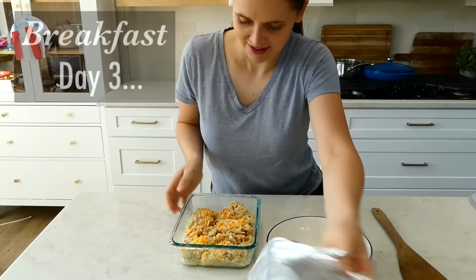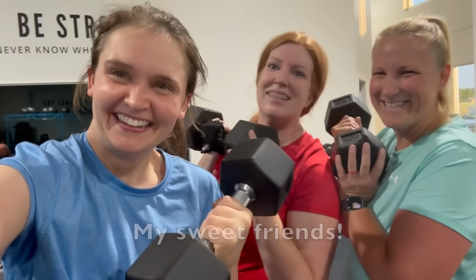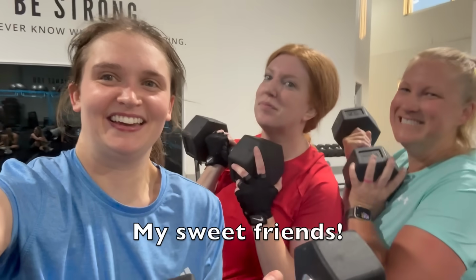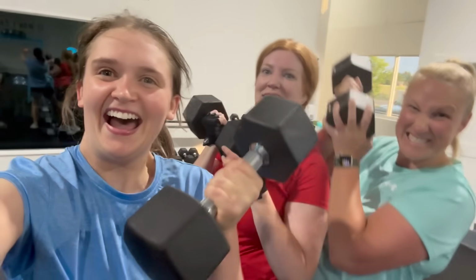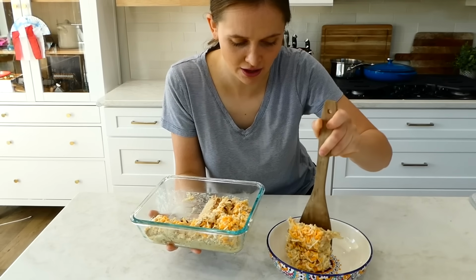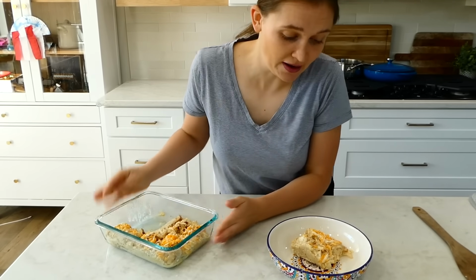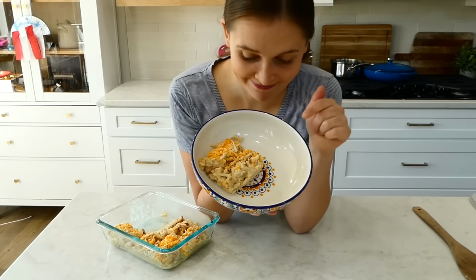Breakfast day 3. I'm having more of the hash brown bacon casserole. I went to the gym this morning and I was actually craving this. It sounded super good, so I'm having just about this much more. I still have some more for other days, but I'll just heat this up in my microwave and I'll have breakfast for day 3.